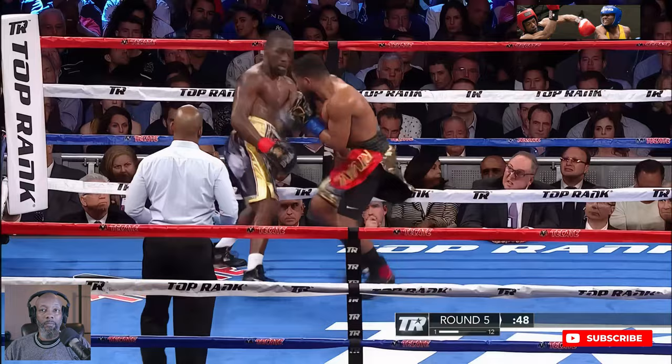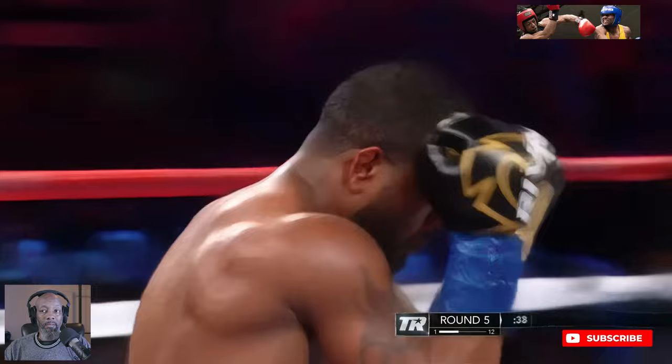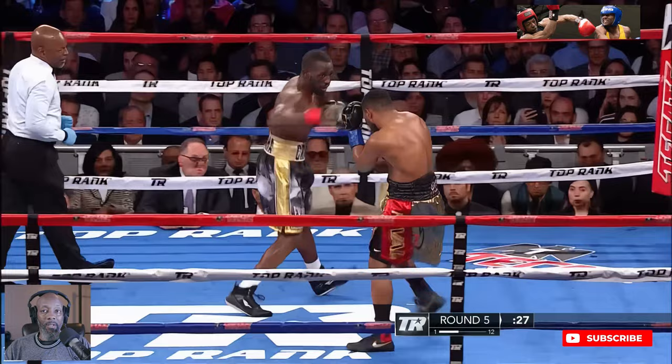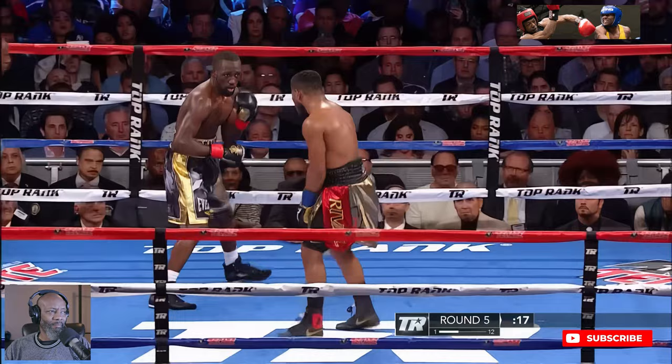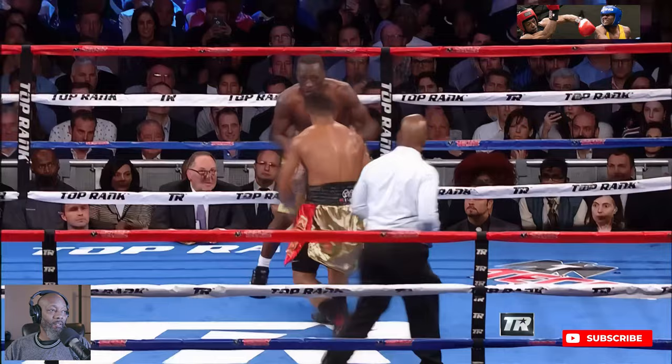Again, Crawford ties him up, turns him, puts him on the ropes. Using his back foot to maintain distance, which I call defense. Nice check hook by Crawford, using that 74-inch reach. Nice counter jab. I mean, counter uppercut. You're doing one of three things. You're either attacking, defending, or countering. Nice. Wow, that's crazy.